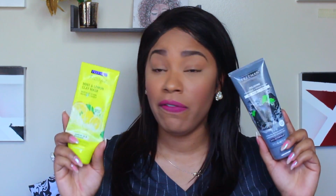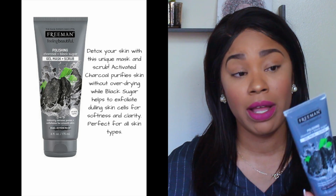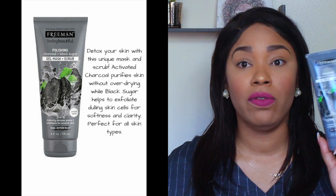These are by Freeman, their Feeling Beautiful line, and this one here is a Polishing Charcoal Black Gel Scrub. I love this one for the days that I'm going to wear makeup. This definitely helps me on the days that I'm going to wear makeup. It literally cleanses my pores, and it also smooths out the texture of my skin.